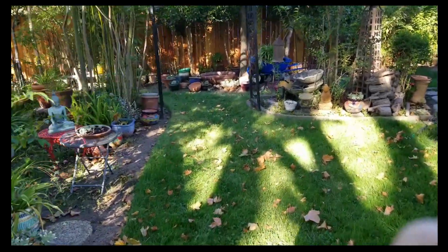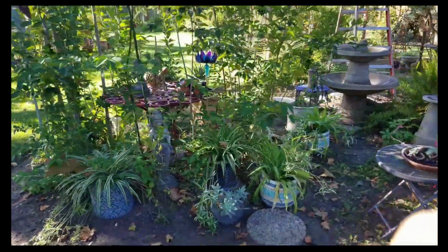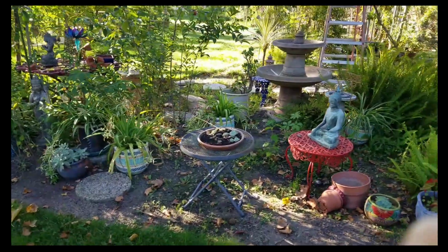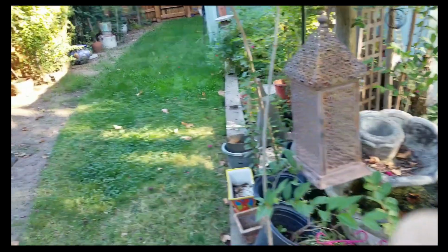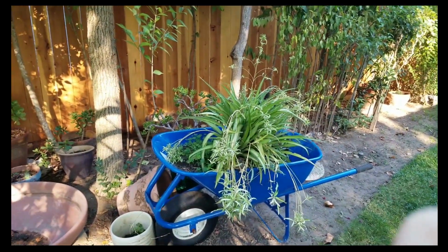It's taken him quite a few years, but he's collected from garage sales and rummage sales, and he definitely needs help. He's got a lot on his plate. We need to plant that thing.